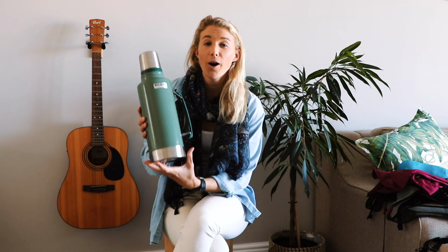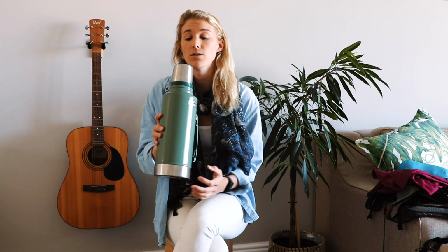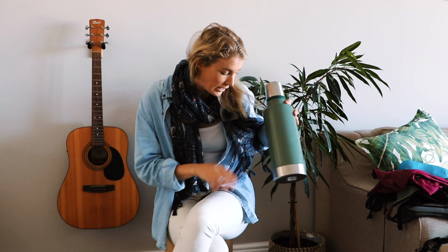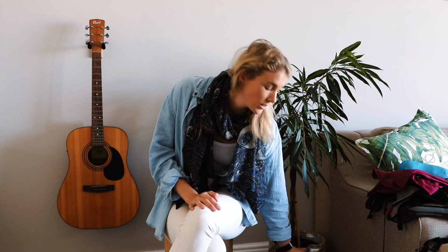I promise you, the hot water stayed hot in this for over 24 hours easily. My mind was blown. I'd never paid much attention to flasks in my life. But as I got older and started doing my own camping trips, I kind of realized the importance of having a flask that doesn't let your water cool in the first couple of hours.